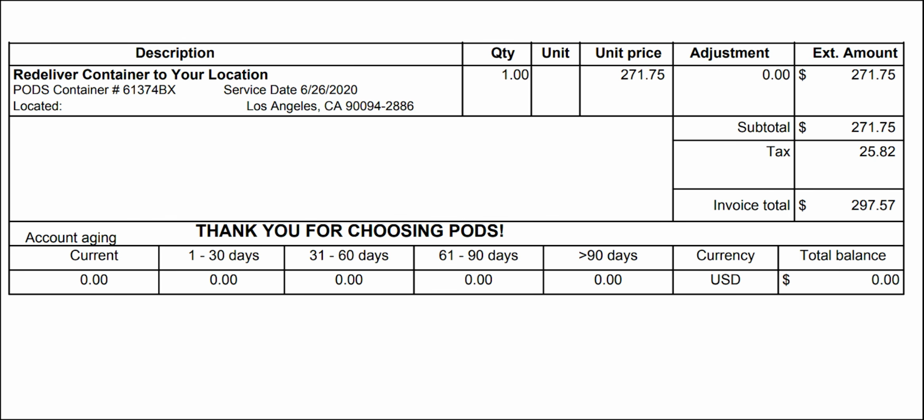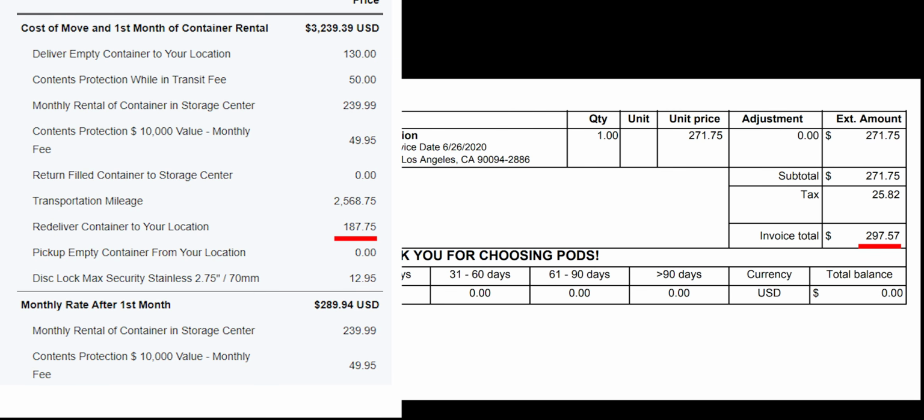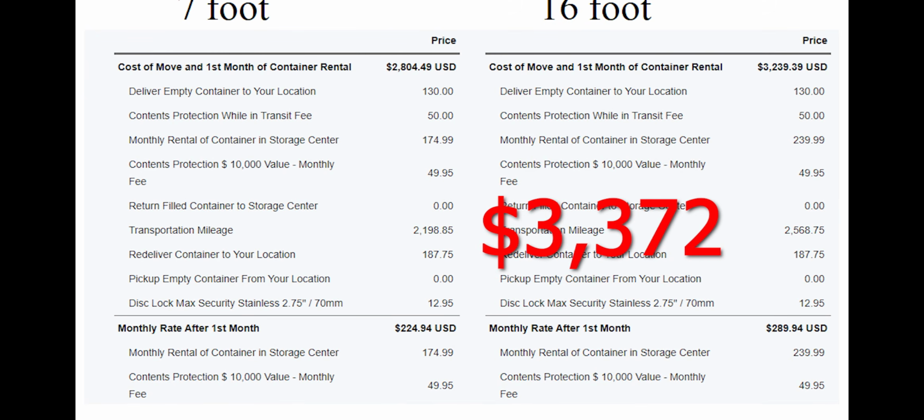$297.57. As you may have noticed, there's a slight discrepancy in the initial quote versus how much it actually cost me for my pod. My final total bill cost was $3,372 versus the quoted price of $3,239.39. The reason for the difference is because I ended up moving to a different area of California than I initially had them quote me for. So it cost just a little bit extra, not a big deal.